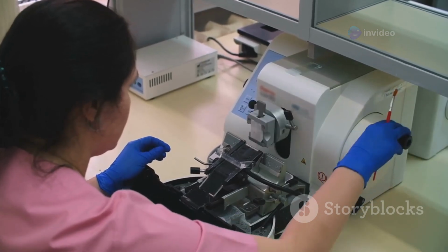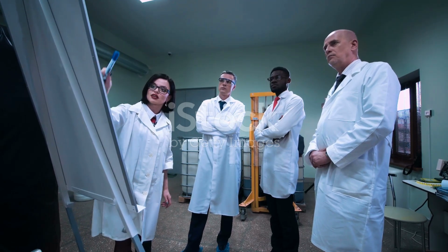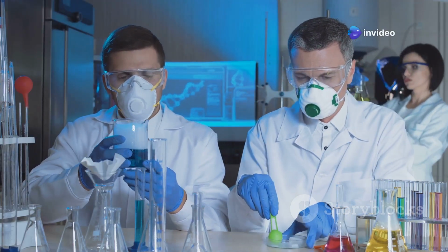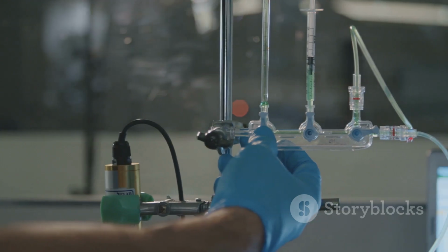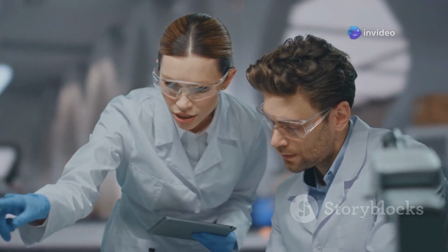Section 5, Troubleshooting 101, Common Lab Issues. Now, let's talk about some everyday lab hiccups. These might not be full-blown emergencies, but they can still slow us down if we don't know how to handle them. Imagine you're trying to calibrate a sensitive instrument, but it's just not cooperating, or maybe your experiment isn't working as expected. Instead of panicking, we can use our problem-solving skills.